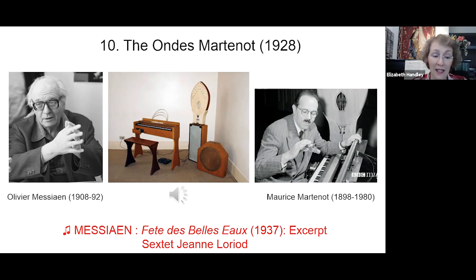Martenot wasn't satisfied with his initial experiments and eventually settled on three speakers, one with a gong installed inside and another containing 12 strings, which can be tuned. The range covers 4 octaves and a control box full of switches alters the timbres or sound qualities. So this next piece is by Messiaen called Fête des Belles Eaux, and it requires 6 Ondes Martenot.